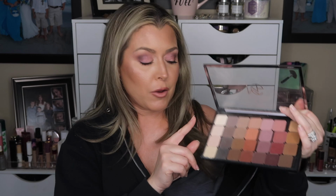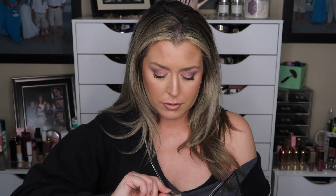Okay, so going back with this, I love the So Pale. I love the banana split. Then I think this one is called Cupcake Creme Brulee. Apparently I'm craving a cupcake. But Creme Brulee is the perfect crease shade. I love it.